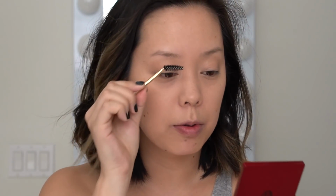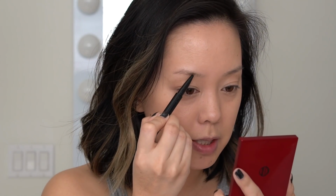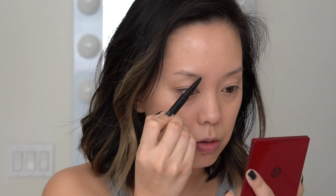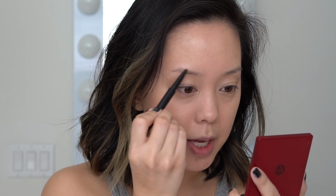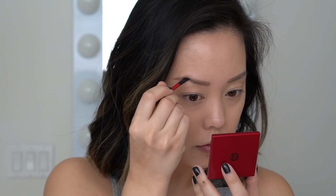Next step is going in with my brows, and I like to just accentuate my natural shape and my natural brow hairs. So here's a pencil from Kogan Do that I'm testing out. It's coming out soon. But I like to go in with a pencil and just draw wispy strokes. So I'm going to go in with this new Kogan Do brow powder. This is coming soon too. And I'm just going in to add a little bit more texture to my brows. So I'm going to mix the two shades.